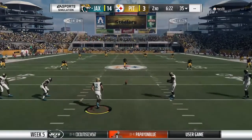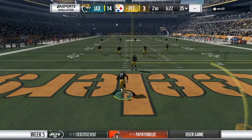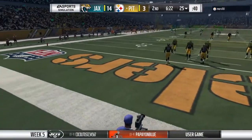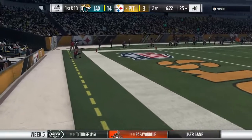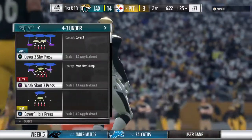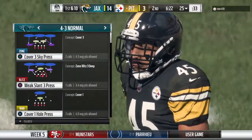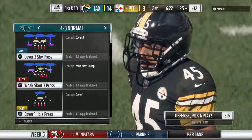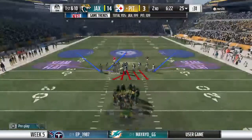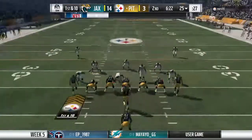Here's Myers now to kick it away. And they will not get a chance to return this one as it's through the end zone for a touchback. And coming up later tonight in the NFL, we'll have the Chiefs heading down to Houston to take on the Texans. And then on Monday night, it'll be an NFC North battle. Vikings and Bears from Soldier Field. Traditional rivals getting after it one more time.